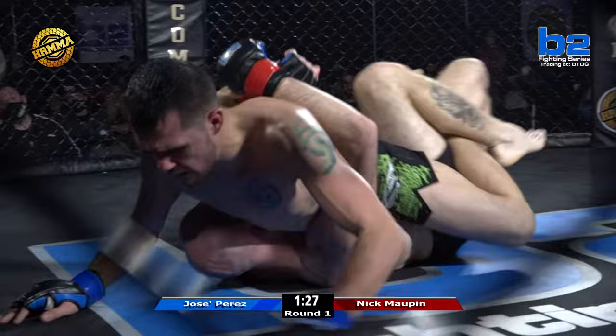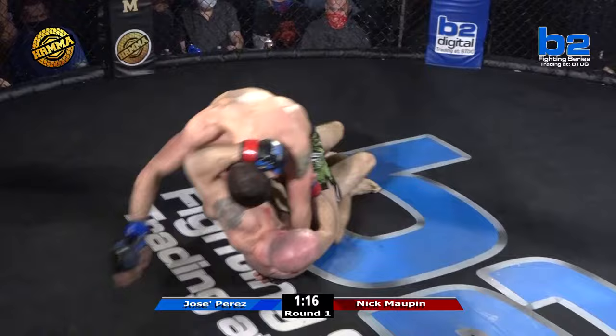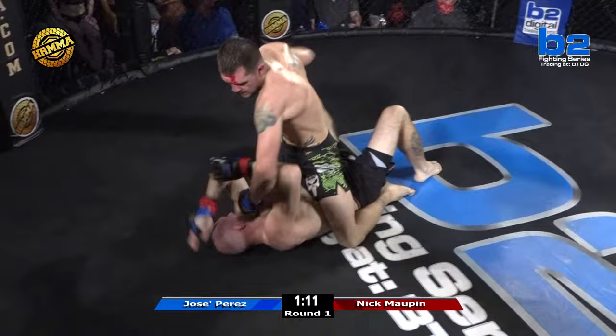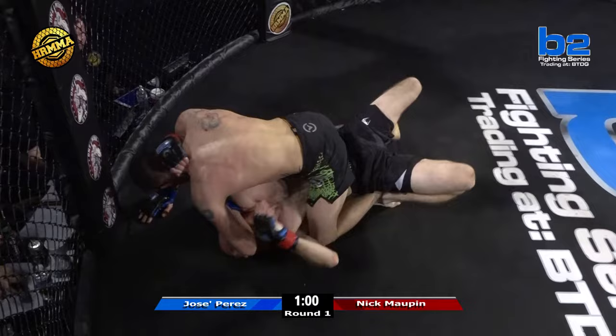He's really got to work to get out of this spot. Maupin doing a good job of not just staying stationary. Trying to get overhooks right now. He's really got to be careful trying to trade punches from the bottom. A minute left. He's actually doing a pretty effective job right there. But get your feet to the wall. And you hear Coach Phil Perkins in the corner saying, grab him, hold him, don't hit him.